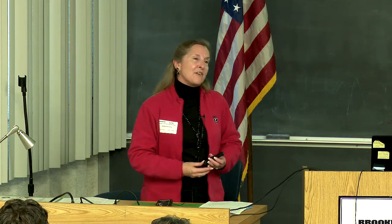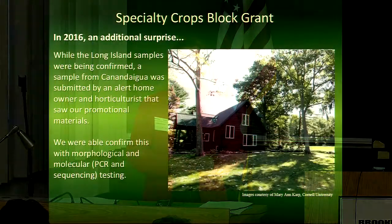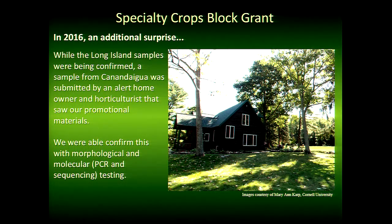They took it to their county office and then brought it to our clinic. We tested it, it came up positive, and then the DEC folks went out and collected an official sample and did the whole process over again and got everything a second time. So I'll just show you some pictures here of that site.